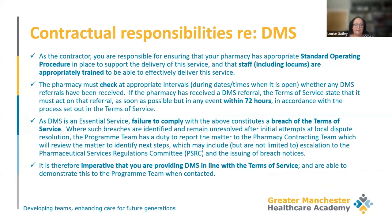So as a contractor, as we've been saying all through the webinar so far, all services should be a team effort. It's really important that everybody gets involved. There's a role for everybody to improve outcomes for patients and to maximise the funding for your pharmacies. It's really important that your staff know the services you provide and their role in the delivery of them.